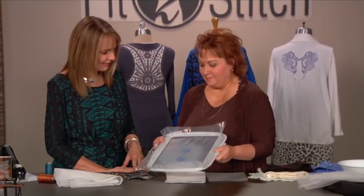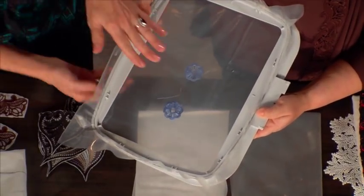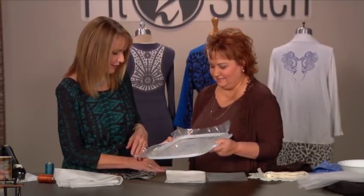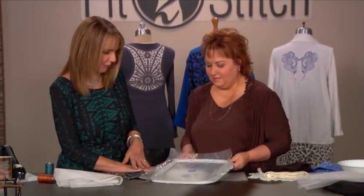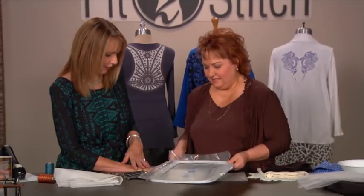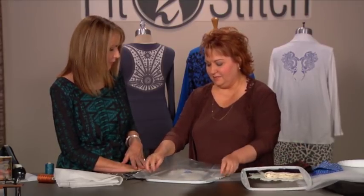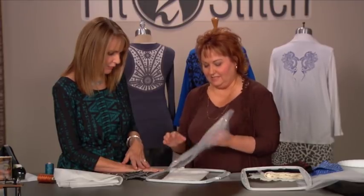So Peggy, here's our finished embroidery design. It's really pretty. Isn't that cool? I love the variegated color. Yeah, I just love it. And so with this, we've got kind of a more natural matte finish. And there's other ways to do this, too. But we're going to just set this aside, and we're going to rinse it out later. So we'll just put it right here. All right. And we'll get rid of our hoop.